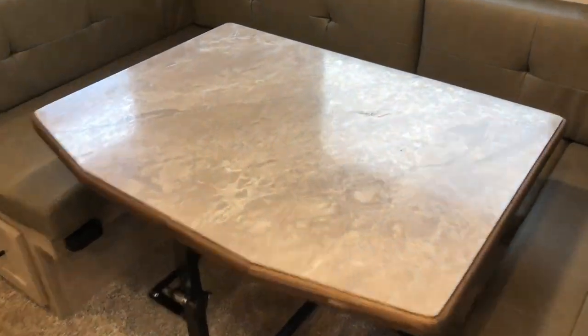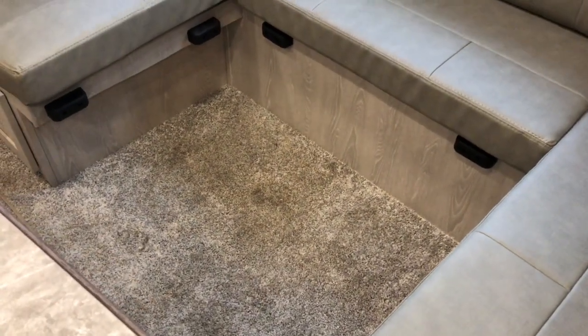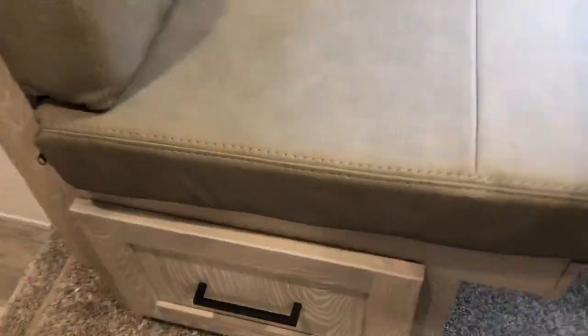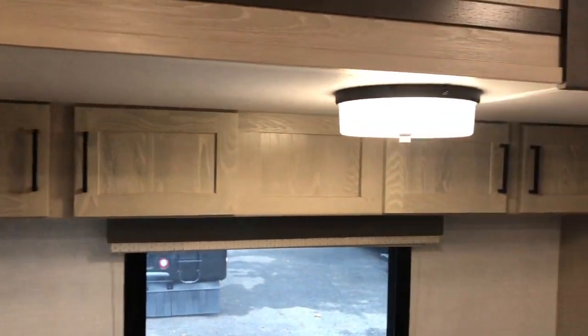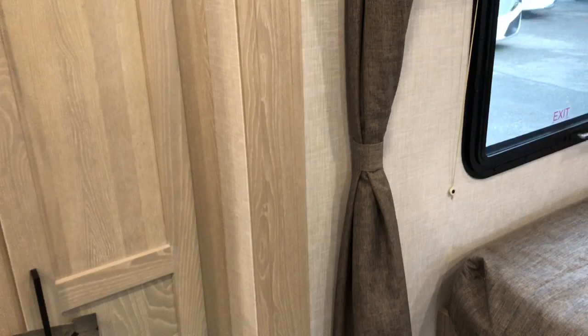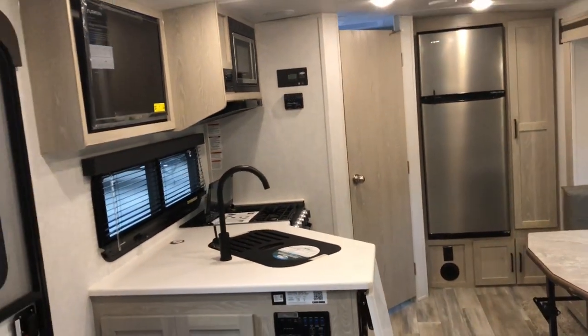With the table, pull the table out. You've got no pedestal, so nice clean area, nothing to bump your feet on. You've got storage underneath, nice deep drawers, and overhead storage. In the slide out behind the dinette, you've got more storage. Again, remove the shelves and you've got a nice large wardrobe. So very nice 2021 Forest River Rockwood Mini-Lite.